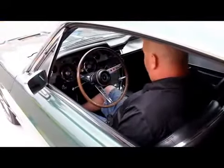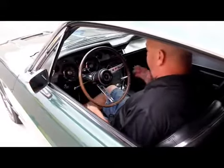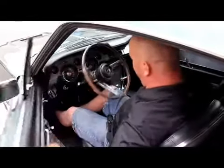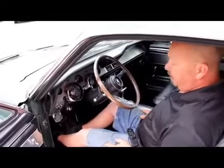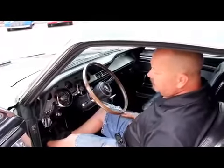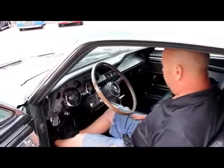Alright, I want to show you how this tilt-away steering works. After the car's running and everything and you shut the car off, get ready to get out, you pop the door open and that wheel just automatically pops out of your way so you can get in and out easier. Very cool option. They didn't start doing it full time until '68, and they did put it in this car. It is a '67. We've checked it all out.